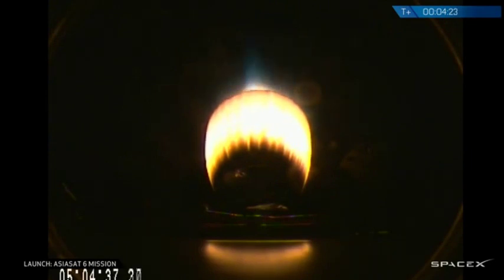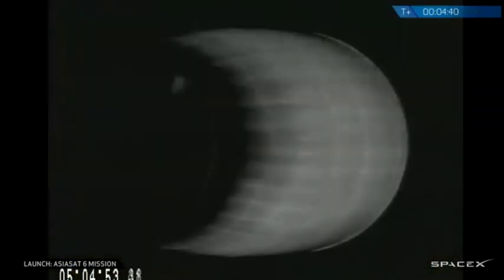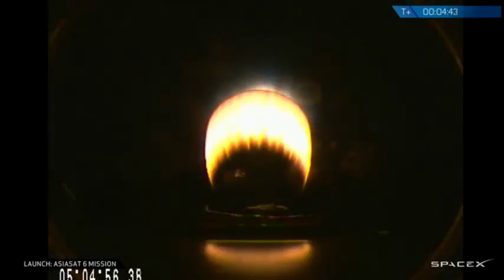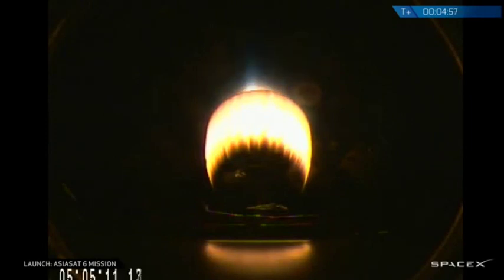T plus 4 minutes 20 seconds. Altitude 133 kilometers. Speed 3.2 kilometers per second. Downrange distance 370 kilometers. Bermuda tracking station, acquisition of signal. Solid telemetry lock on both stages. Power systems nominal. T plus 5 minutes. Vehicle remains on the nominal.